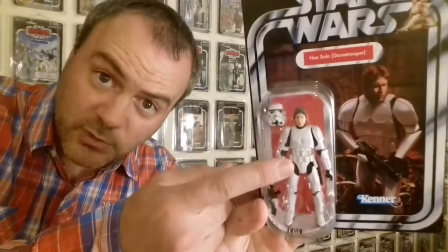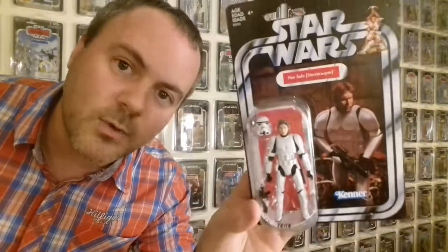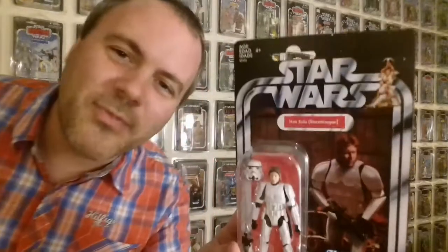Thank God. Thank you for the figure, Hasbro, Kenner, whoever you are. But I tell you what, whoever chose that image, as Andy Millman would say, was having a laugh. Is he having a laugh? You know what I mean? What were they thinking? That's terrible. Worst image ever. Anyway, there he is.